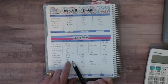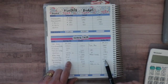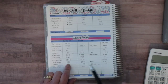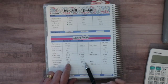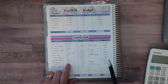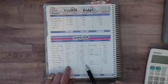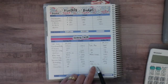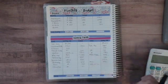My savings challenge, I started with 1,510. I added 500. I now have 2,010. My birthday, I started with 450. I added 200. I used 300. I have now $350. For my mom, I started with 0. This was a new sinking fund for me. I added $100. I spent, actually I did spend this 25 as well.